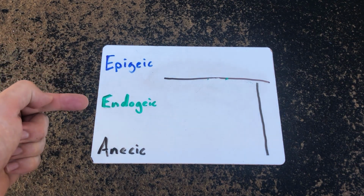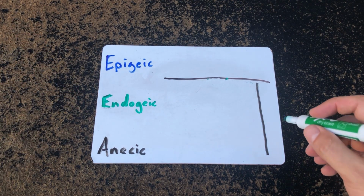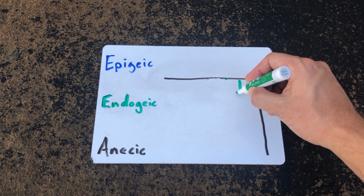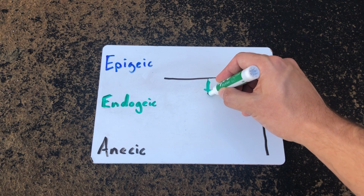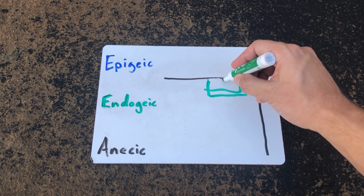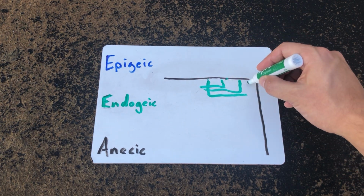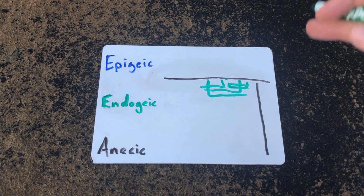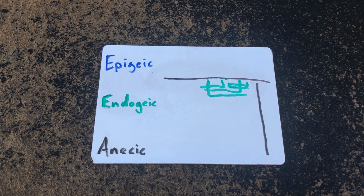Next, we have the Endogeic worms, which means within the earth. These guys stay much closer to the surface than the Anecic worms. They like to build shallow, horizontal burrows, but they do still prefer to be in the soil than on top of it.